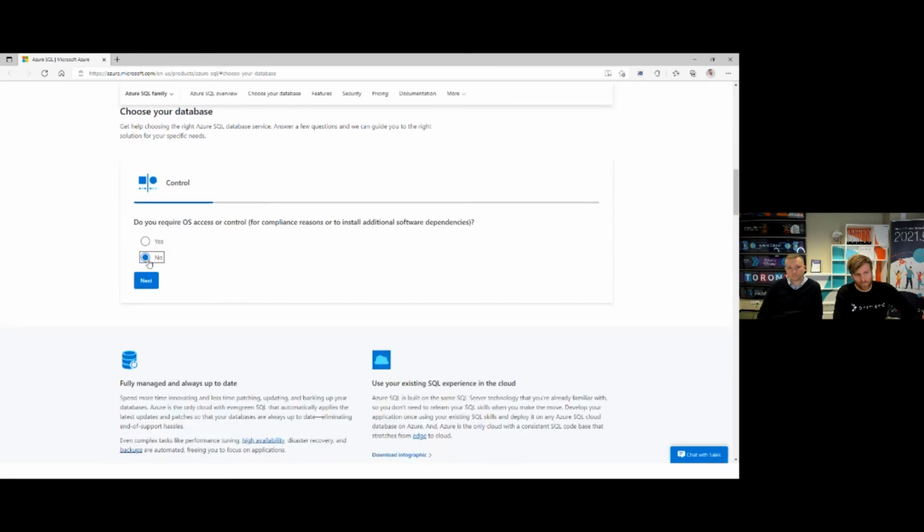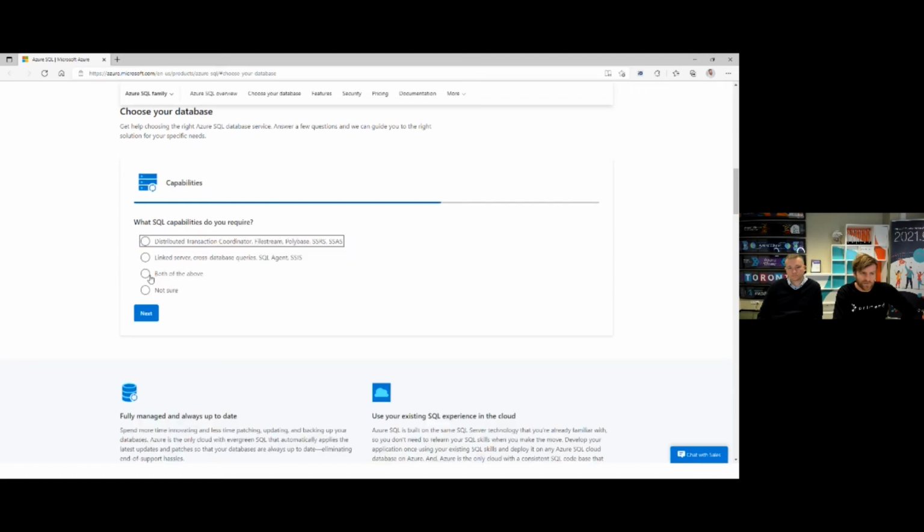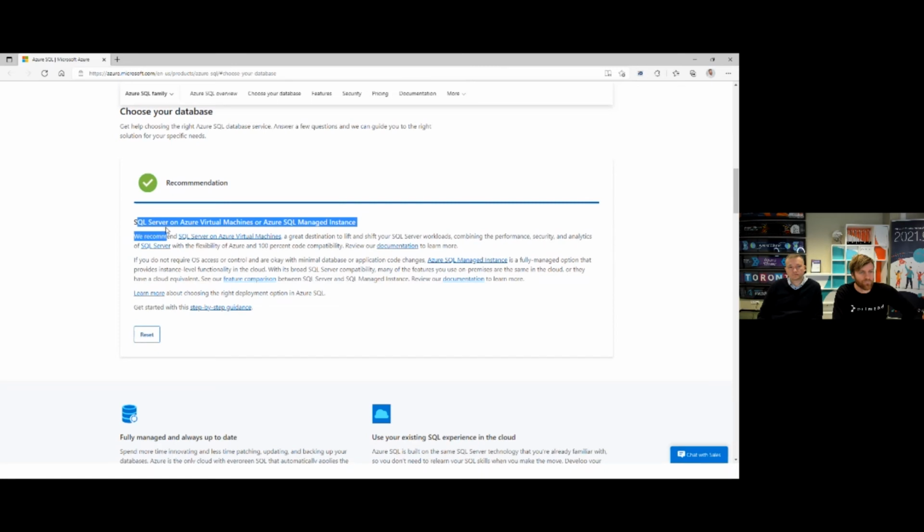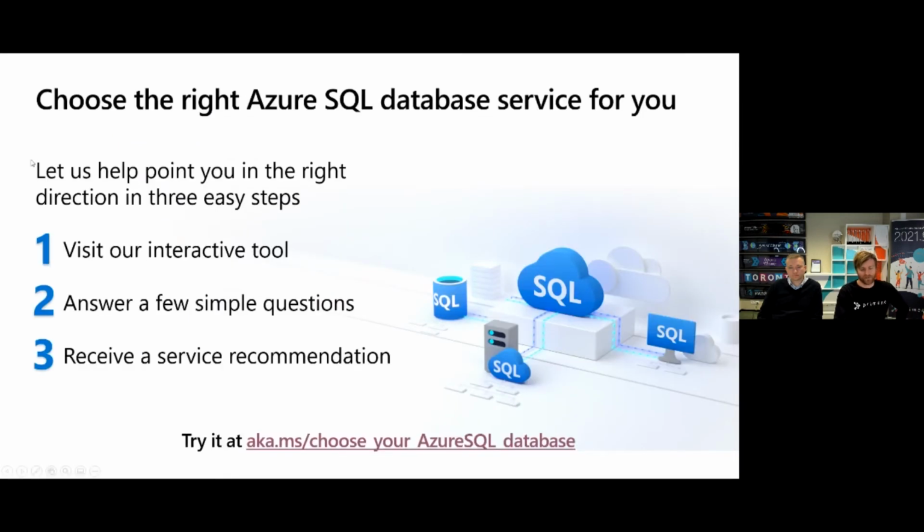But if you don't need, for example, operating system access, and what else, I need some kind of distributed transaction coordinators, SSAS, and so on, linked servers, cross databases, both, let's say, okay, I have databases less than 16 terabytes, then it will give the answer that you should use either SQL Server on Azure virtual machines or Azure SQL Managed Instance. You can lift and shift the full SQL Server to Azure and use all the SQL Server benefits, or most of the features are available in the Azure SQL Managed Instance platform also. Okay, so maybe it will give you some ideas on how to move on.